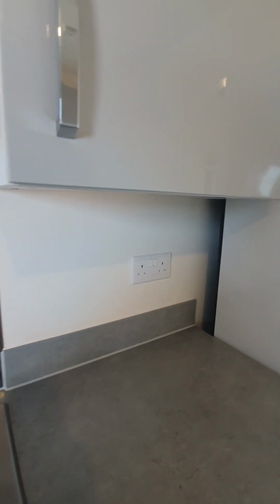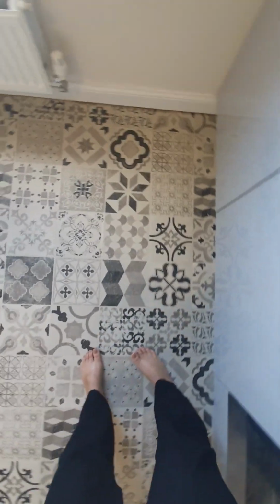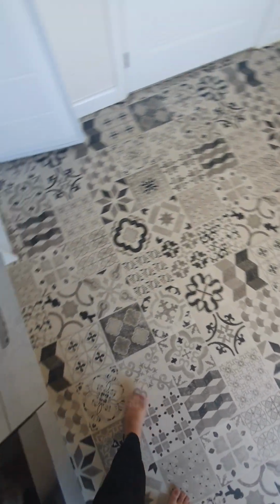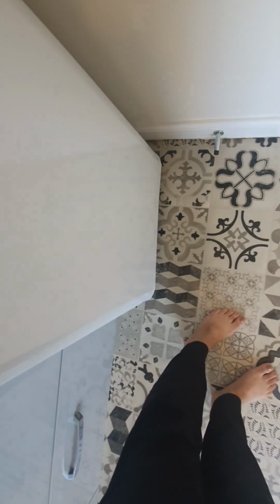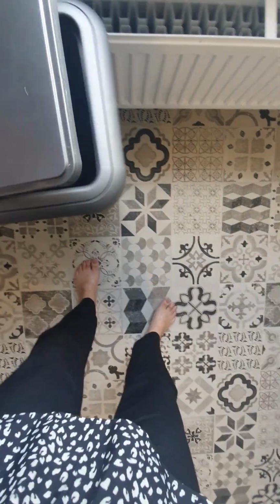So I've done all the units, done the worktop, the splashback is clean with no damage, no shimmer or any grease. The flooring is clean. Obviously I'm walking on it, there's no stickiness, there's no hairs, there's no crumbs, there's no grease marks, there's no burn marks, no damage, excellent, pristine condition. Just going to move the bin as well so you can see behind the bin. And the bin is clean. I'm touching it, there's no grease marks, nothing behind the bin.